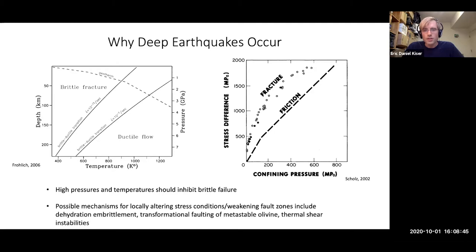So obviously a different mechanism needs to be operating at greater depths to produce these deep earthquakes, and several have been proposed over the years. Here's just a few examples of some of the more popular ones. In the upcoming slides, I'm going to touch on in a bit more detail this transformational faulting of metastable olivine, because this is the mechanism that's probably most relevant to this Bonin Islands earthquake that I'm going to talk about later on in the talk.